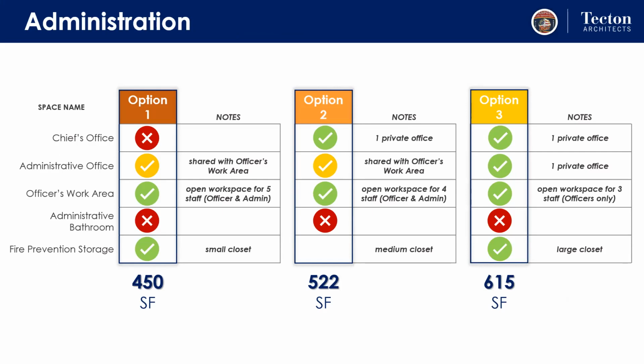If we look at administrative bathrooms, one of the decisions we made right off looking at the program was to consolidate our bathroom space so that we don't have public space, private space, with the exception of any bunker restrooms. Those are separated because that's part of the living function.